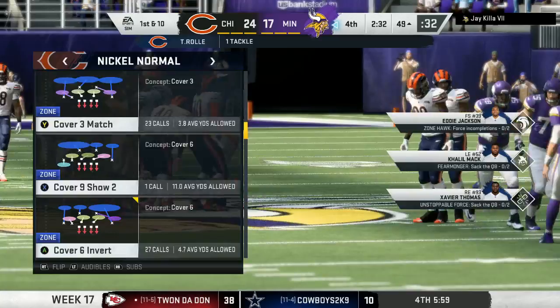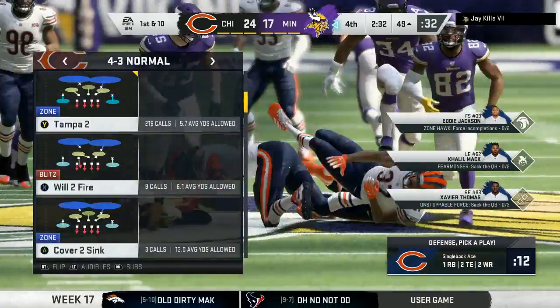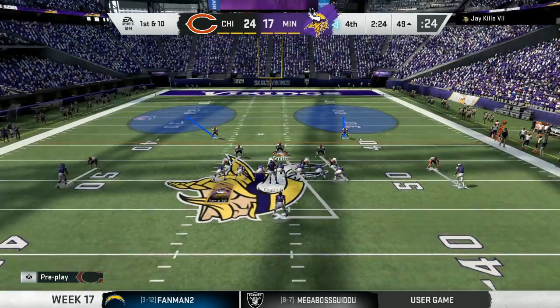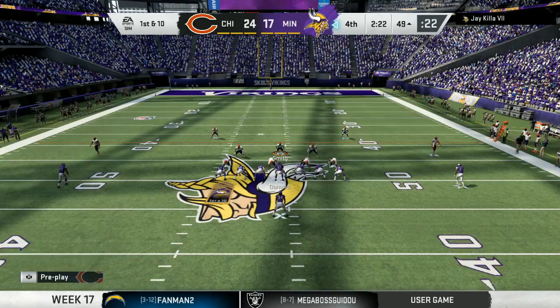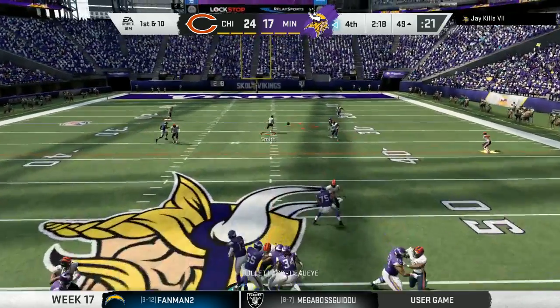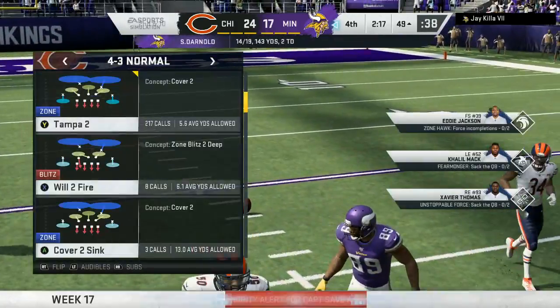This has to go down as one of the simpler routes in the playbook, but oh so effective. Nice completion there. Keeps the sticks moving. The drive continues as they search for a tying touchdown. Here's 1st and 10. Here's Darnold. And the tip there altered the ball flight, and it falls incomplete.